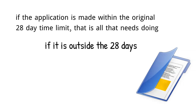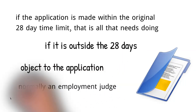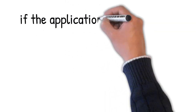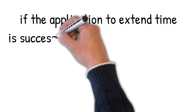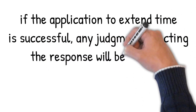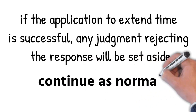The employee then has the chance to object to the application. Normally, an employment judge will make a decision without a hearing. And if your application to extend time is successful, any judgment rejecting your response or any default judgment will be set aside and the tribunal process continues as normal.